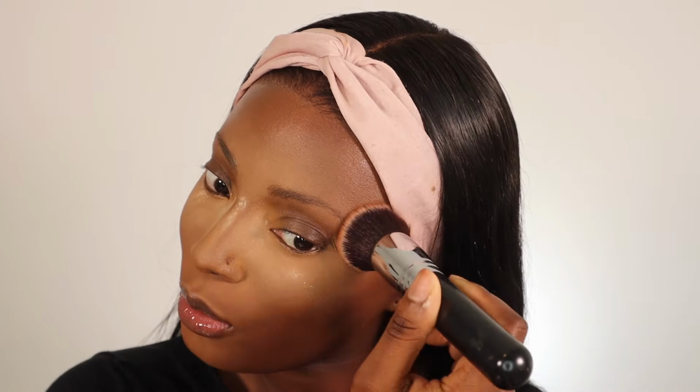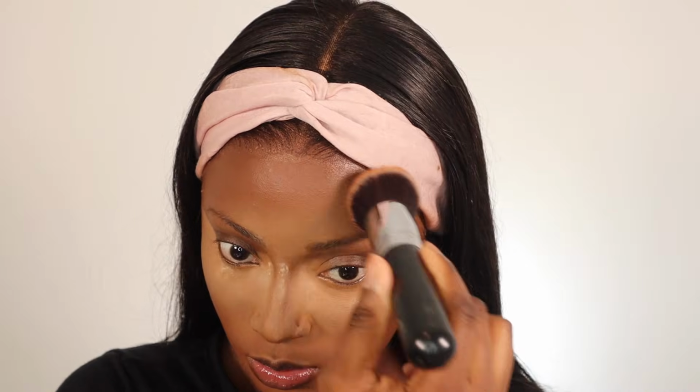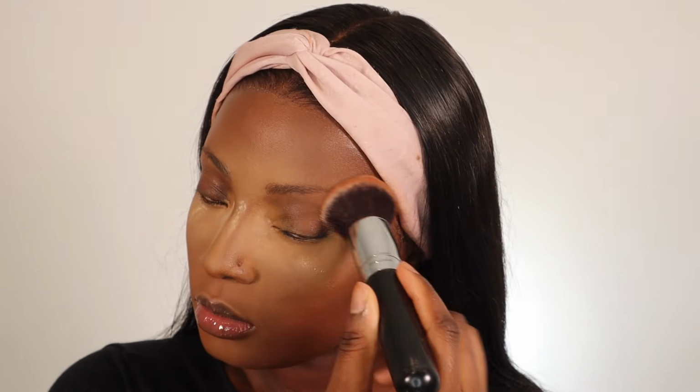Okay, so I've just set my concealer in place using my Too Faced Born This Way translucent powder. Now I'm gonna go ahead and set the rest of my face with my Morphe face powder in the shade Filter 13. I feel like I repeat myself in every video because I use the same products in every video, but I'm using the Filter 13 powder from Morphe to set my face.